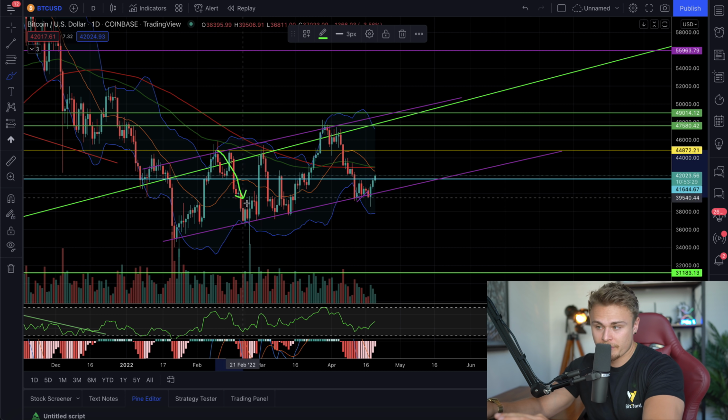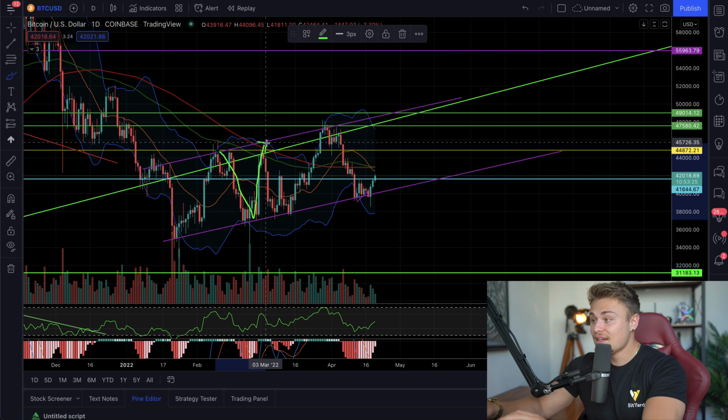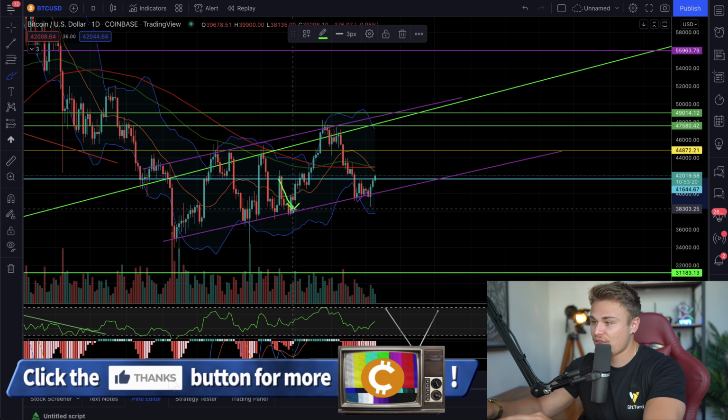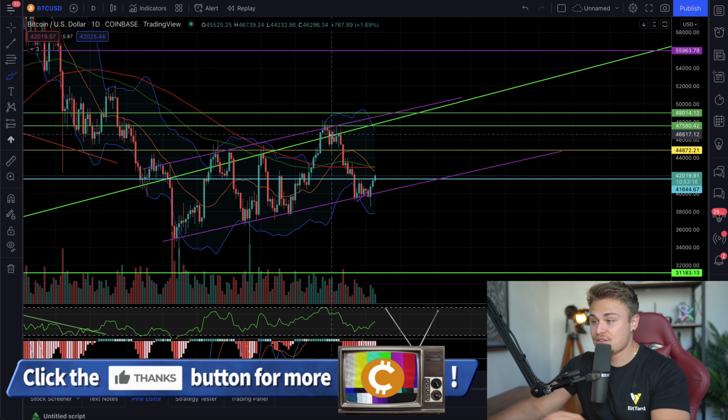That was the first time. The second time happened again. We did the same thing, moved from 36.8 to 45.7, and then we did it again. We fall back down to the bottom support, hitting 38K, and we swing up to 47.5. This is a continued movement, as you guys can see here.